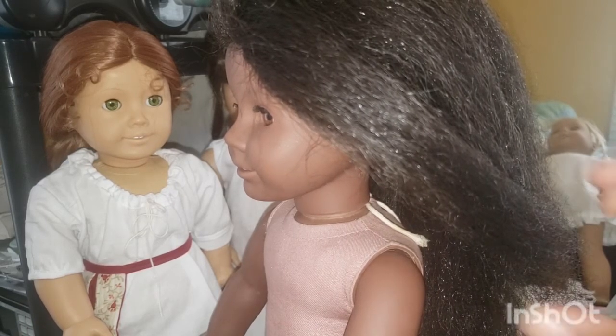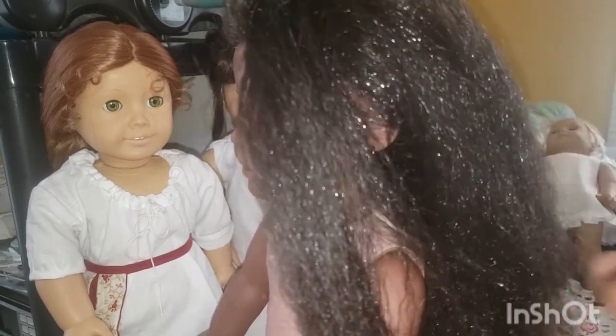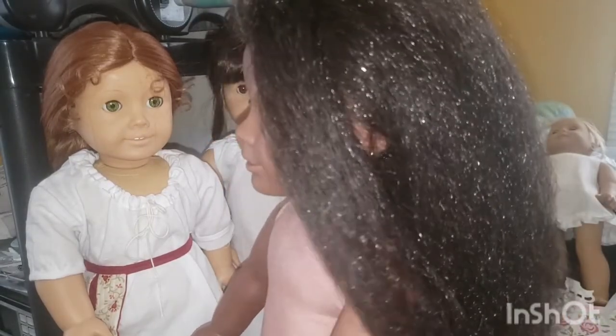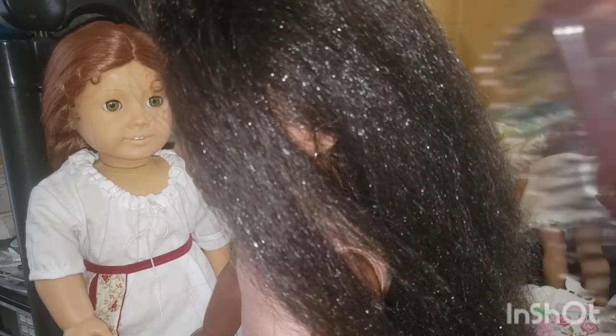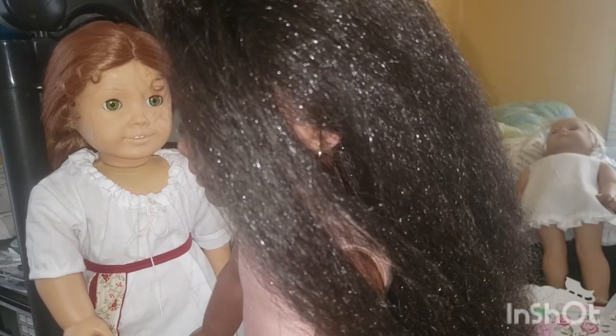So what I did is I sprayed Addie's hair with the wig spray. That's why it looks all glittery. And it's going to make it easier to comb through. Okay. And it will give it a sheen. Bam, not a problem. And of course I'm using a wig brush. So there's the thing about Addie's hair.